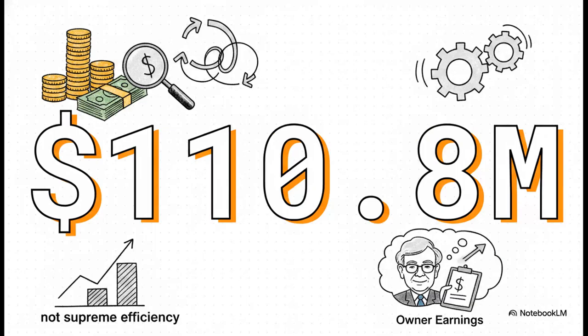But wait, we know Buffett loves to look at owner earnings to figure out the true cash-generating power of a business. We went ahead and calculated this straight from CONMED's cash flow statement. If you take their trailing 12-month net income of $54.85 million, add back the $74.87 million in non-cash depreciation and amortization, and then subtract the $18.92 million in capital expenditures, you land at approximate owner earnings of about $110.8 million. So it's absolutely generating cash, it's just maybe not doing it with the supreme efficiency that Buffett demands.